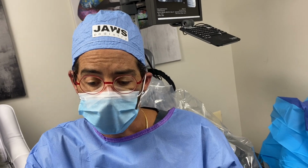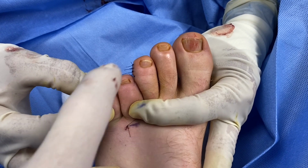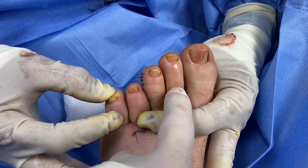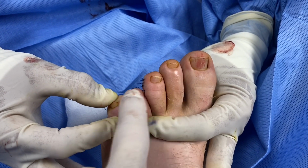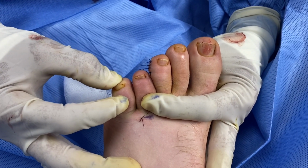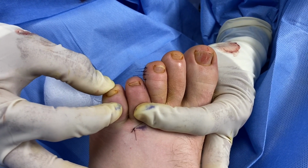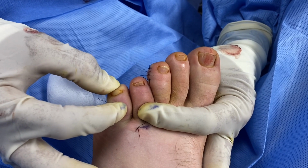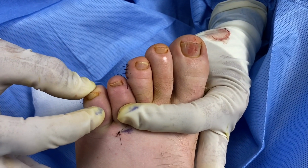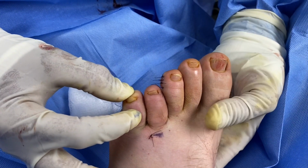But I want to just show everyone, right? We almost decided to shorten the second toe a little bit, but we said no. We have achieved exactly what we wanted to do, and I think the patient's going to be extremely happy. If the patient decides in the future to have something else done, like shorten the second toe a little bit, we can always do that. And that's the beauty of these minimally invasive anesthetic foot and ankle surgical techniques.